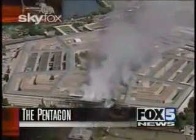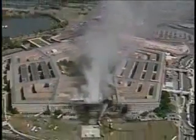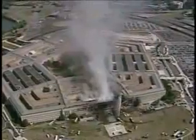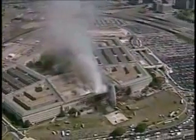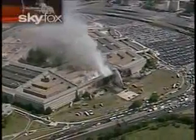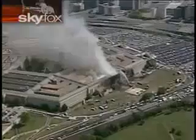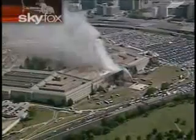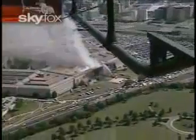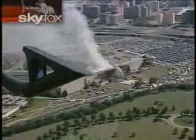This is not live. This was earlier, a couple hours ago, from Skyfox, and you can see the different layers. 1, 2, 3, 4, 5 layers in. The different rings, they call them, leading into the atrium of the Pentagon. And the first 3, E, D, and C, were penetrated by the American Airlines jet and are still on fire. This a couple of hours ago, but still on fire at this hour, 9 hours later. So until they get this thing contained, they cannot go in and find out how many people were killed and may still be alive inside the Pentagon here.